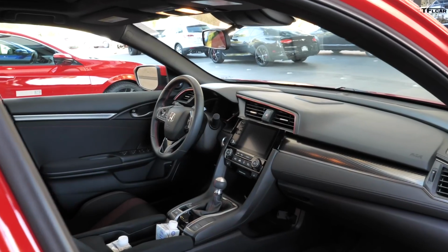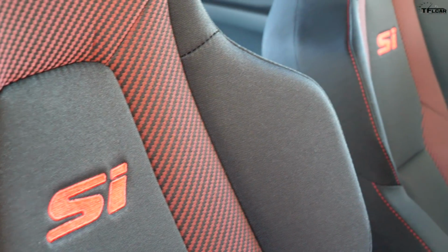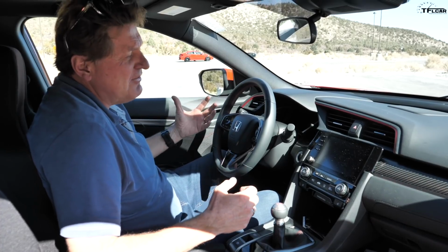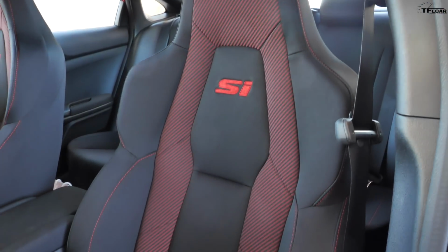Inside the Civic, things are really nice, starting with these seats. The Type R, the bolstering is just too aggressive, especially for big guys like me. It's pinchy. And the regular Civic, it's just a little too loungy. These are perfect. They're sporty when you want them to be, and yet they're comfortable enough for a long drive.